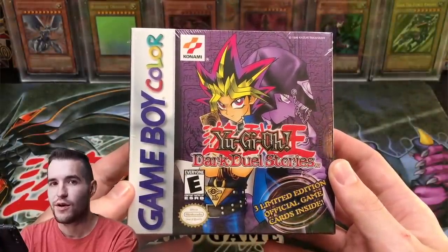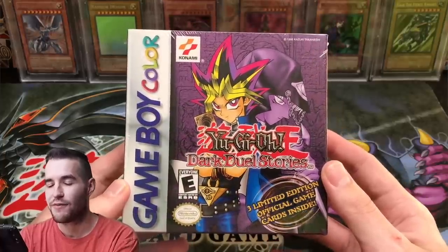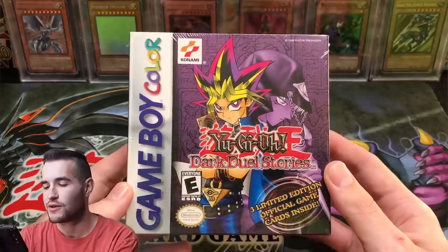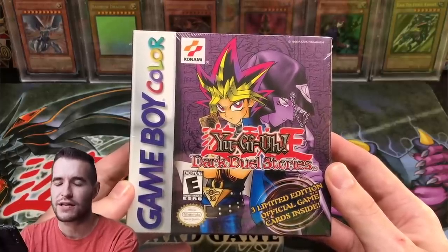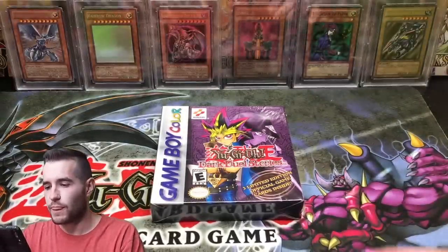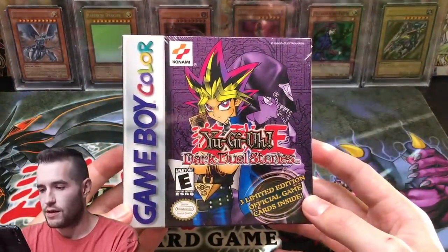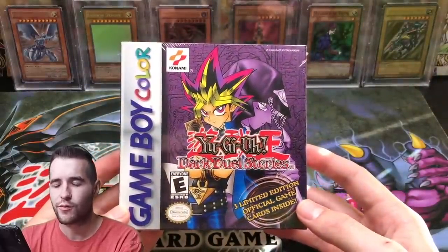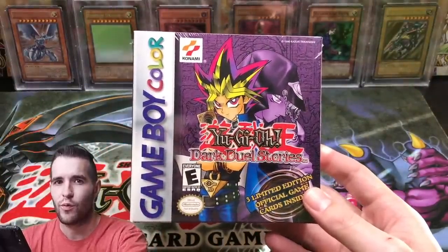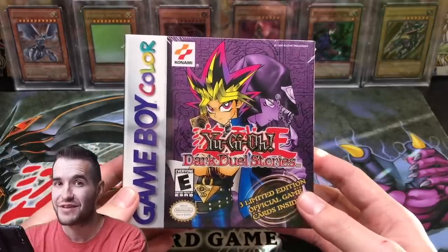It's going to be crazy when we open it. Yes, we are going to open it. We're going to open it up, get those three cards out, and send them in to be graded. Hopefully, they don't have any specks on them or off-centering. It's possible, but we're going to try it anyway. Are you ready for this? Dark Duel Stories will be opened today. We're going to see the condition of the cards. I'm going to submit them to get graded. We're going to try and guess what condition the cards are, and then I'll have the return in the same video. It's going to be pretty cool.